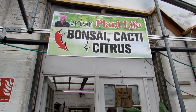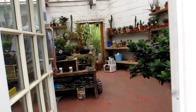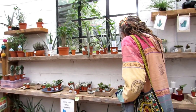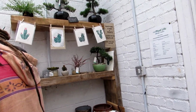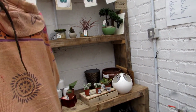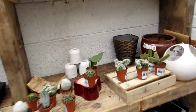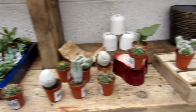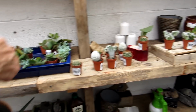Now here we are in the bonsai, cacti and citrus house here with all the plants for sale. And here we are, Hansi's already there having a look around. And look at this, guys. Oh my gosh, there are lots of beautiful looking cacti here for sale. Oh, look at that. That is gorgeous. We have one of these, a little miniature one. And oh wow. Oh, gorgeous, gorgeous, gorgeous. And a maxi crop, yep.